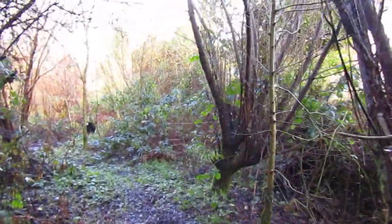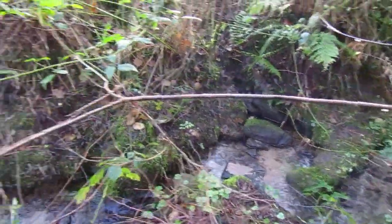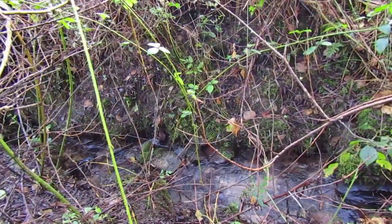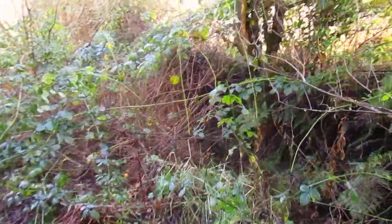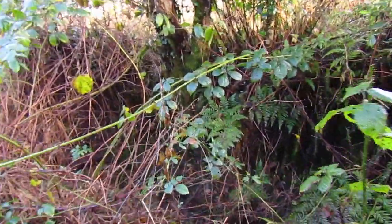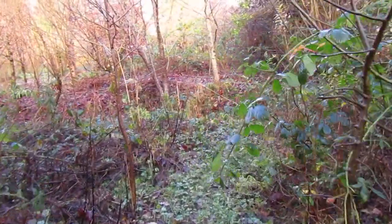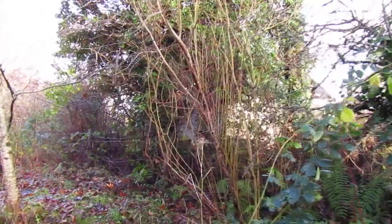So that's what we're going to do. We're just going to follow this water course all the way around. Now you can see here, look, where I've actually put stones down into the waterways. And again, that helps to create little dams, and you'll get silt in behind those dams. So it goes down along here where all the brambles are, and then over here. So it actually cuts round here at an angle.